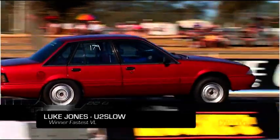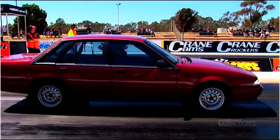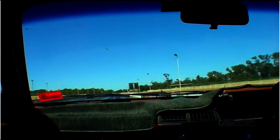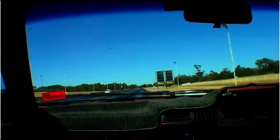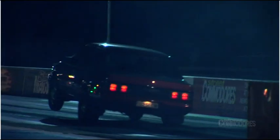Luke Jones took the VL Turbo class in his maroon VL. The car was lightning quick all day, and in an effort to take the final, Luke threw caution to the wind and wound the boost up sky high.